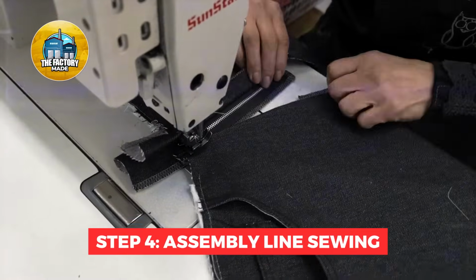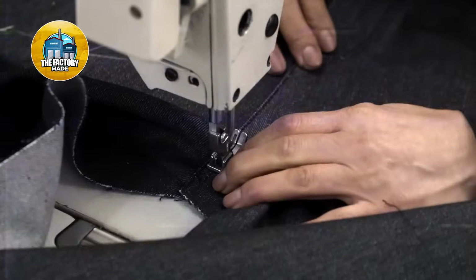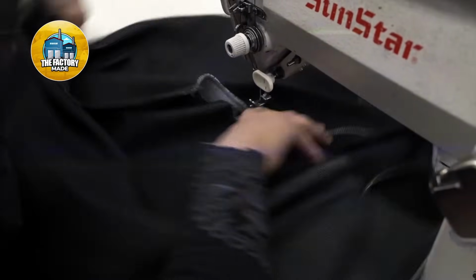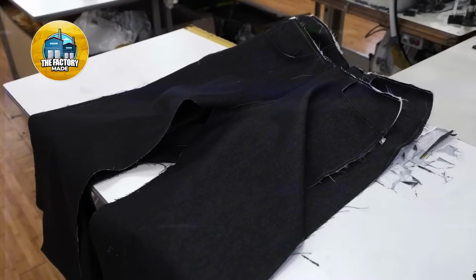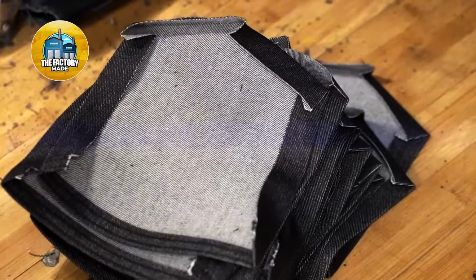Step 4. Assembly line sewing, the Franken jean stage. Now it's time for some serious stitching action. Each cut piece of denim is sent to specialized sewing stations where skilled workers and industrial machines work their magic. This part of the process is like assembling a giant denim puzzle. First, the front and back panels are sewn together, creating the basic shape of the jeans.